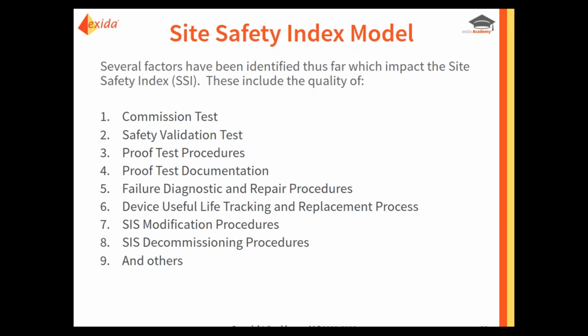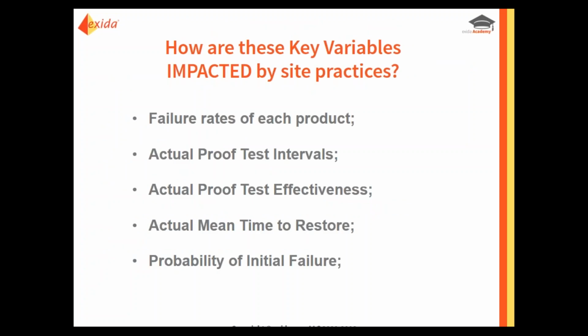And this is when that questionnaire comes into play. So now how are the key variables impacted by these site practices?